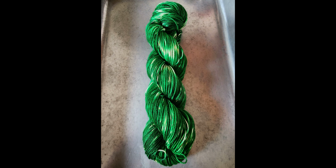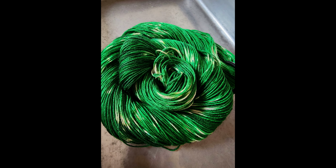There we have it. Some kind of green thing with yellow. The pale green didn't really show up underneath, and I don't know if it's a contrast issue or what, but it is what it is.